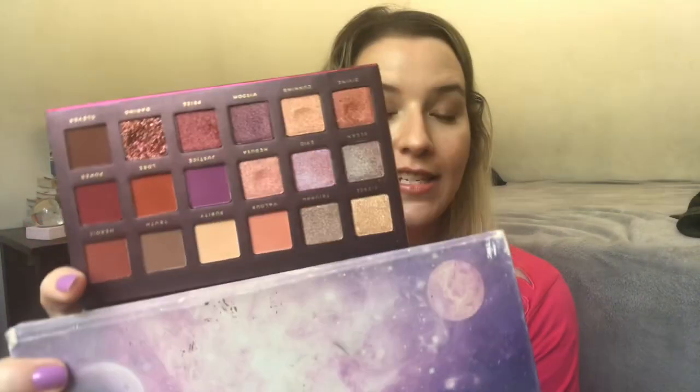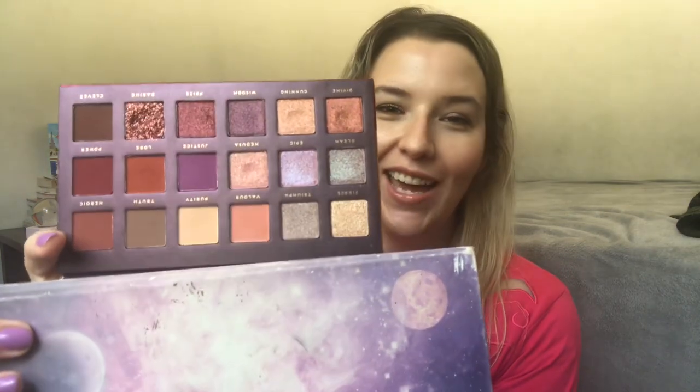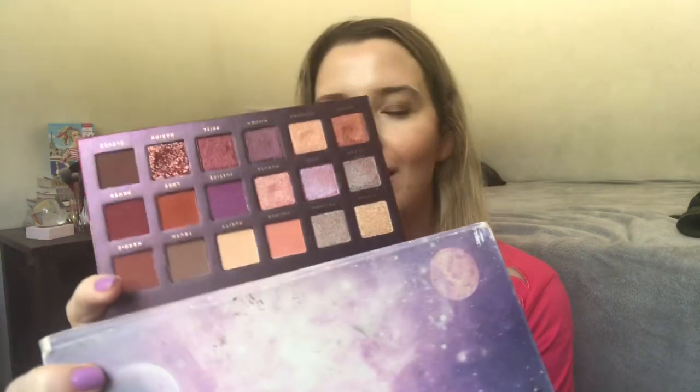How funny is this? Seriously, using this janky old iPad. This is the Athena palette. It was like Desert Dusk from Huda Beauty. Love this one as well. It's so, so pretty. It's got those purples and the oranges, the reds. Oof. The stuff that dreams are made of.